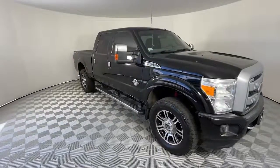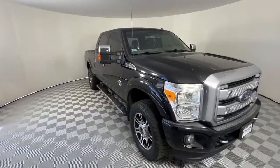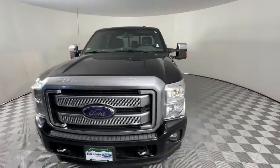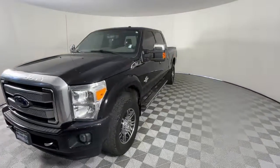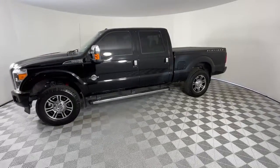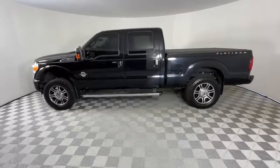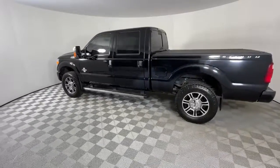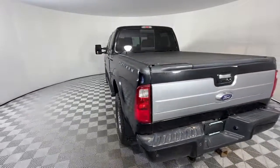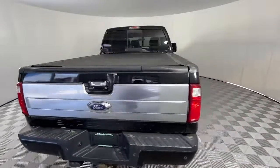Picture yourself in the 2016 Ford F-350. This vehicle still has fewer than 60,000 miles on the clock, so it won't last long. Here's a handsome F-350 that's designed and built to exceed your expectations. From its brawny hauling and towing abilities to its comfortable, well-equipped cabin and advanced safety equipment, this heavy-duty truck takes the tough jobs in stride.